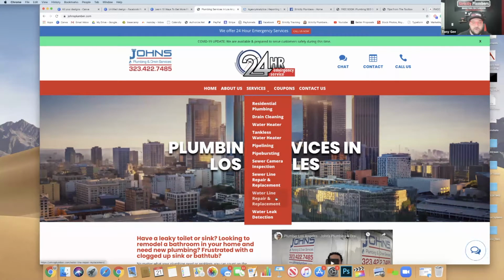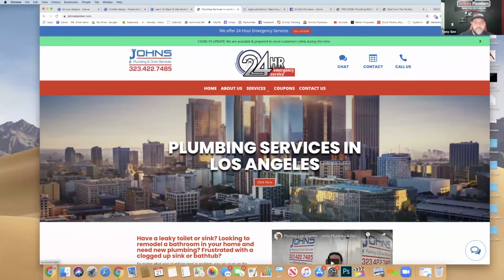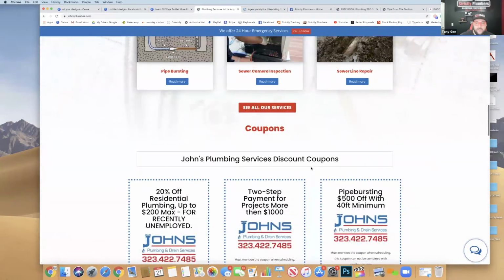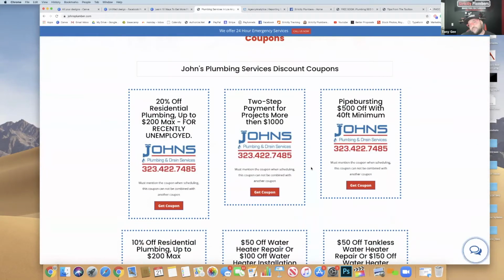Water line repair and replacement, water leak detections, that's going to bring forth a lot of reroutes and repipes. So me being a plumber, I'm ethically shooting for a big invoice, right? By providing solutions. And so on your website, you want to have the appropriate pages, okay? On every page, you also want to have coupons. All right, so these coupons, what kind of coupons should you craft?